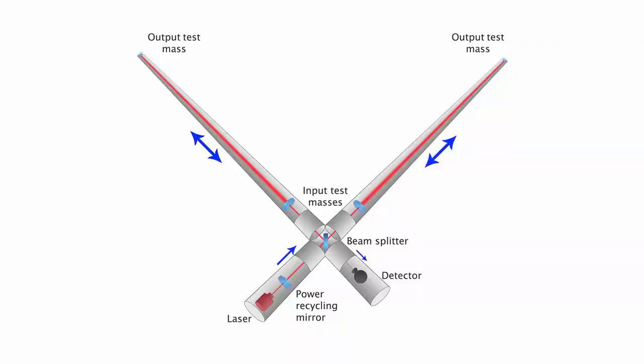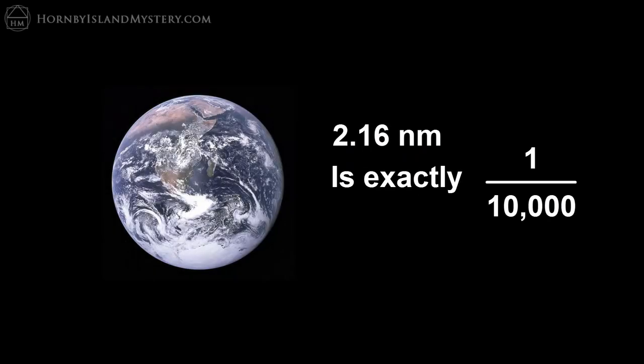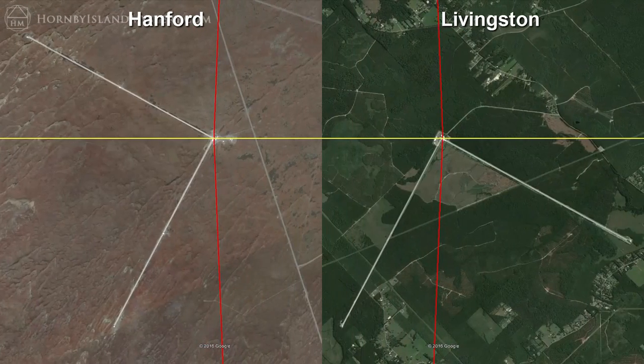The biggest component of each LIGO observatory is an L-shaped ultra-high vacuum system measuring 4 kilometers on each arm. 4 kilometers is 2.16 nautical miles, which happens to be 1/10,000th of the Earth's circumference, and a number you might recognize from sacred geometry. Looking at both detectors from above, we see that they are oriented by the same 61.6-degree angle to the line connecting their centers.